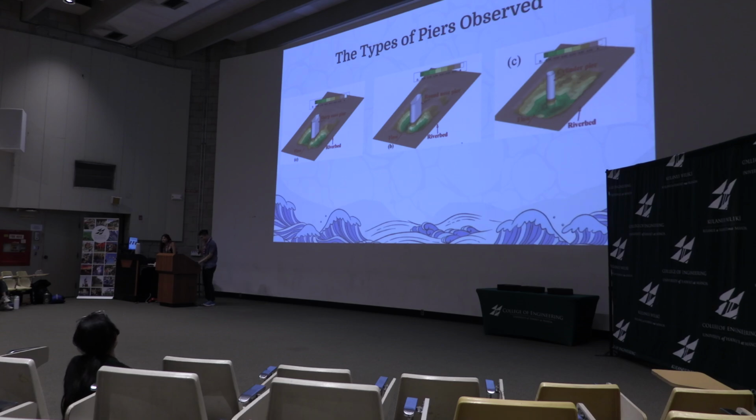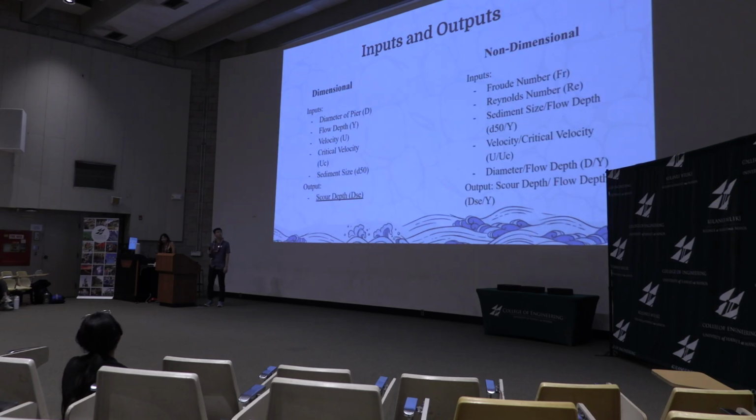So during this lab, we observed 3 different types of piers. One of the first that we used was circular, which is seen at the far right-hand side. And then we focused on round nose, which is in the middle, and then we moved on to sharp nose, which is on the left.